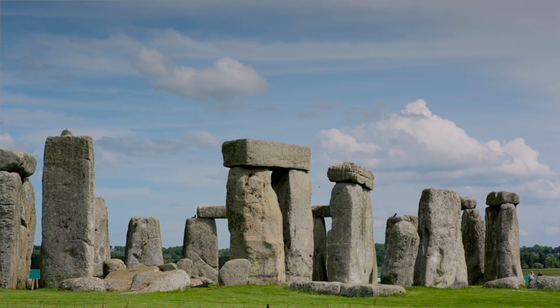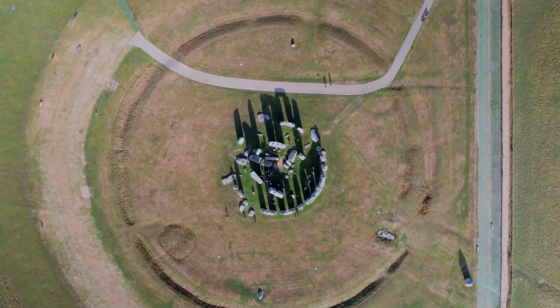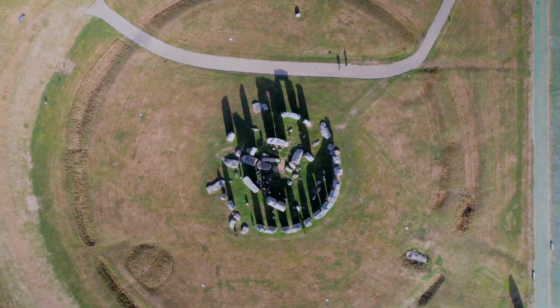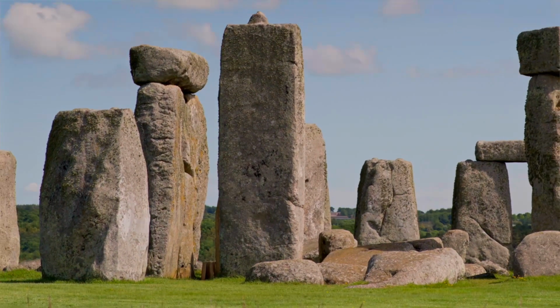Stonehenge is aligned with sunrise and sunset on the summer and winter solstices, and may have served as a calendar and observatory as well as a religious function. There are tons of theories in academic circles and popular culture about Stonehenge's purpose and construction, and it certainly has an air of mystery and wonder about it.